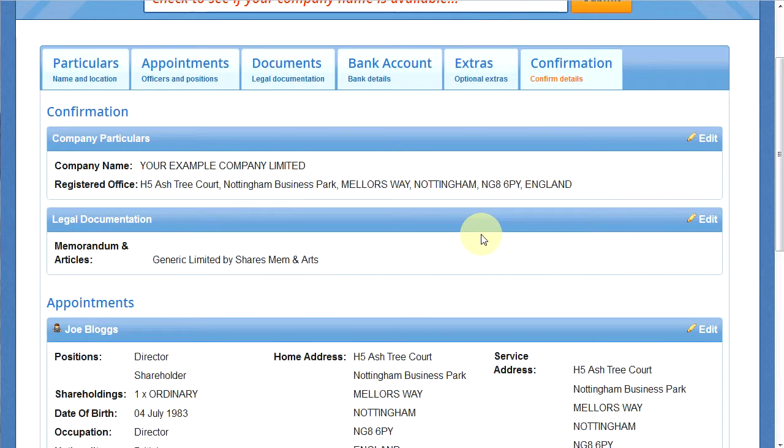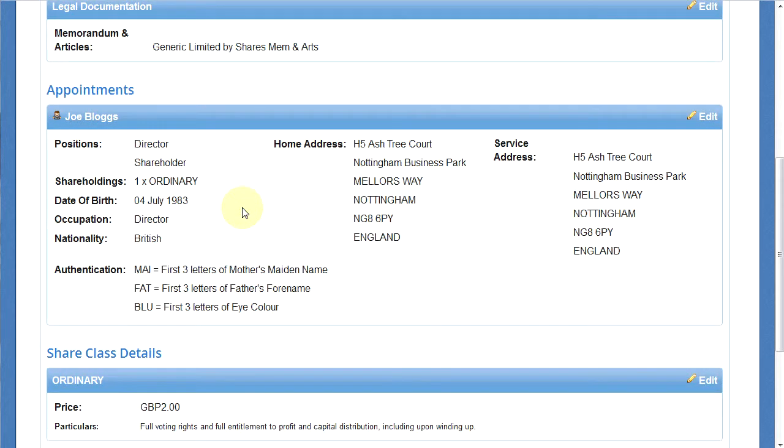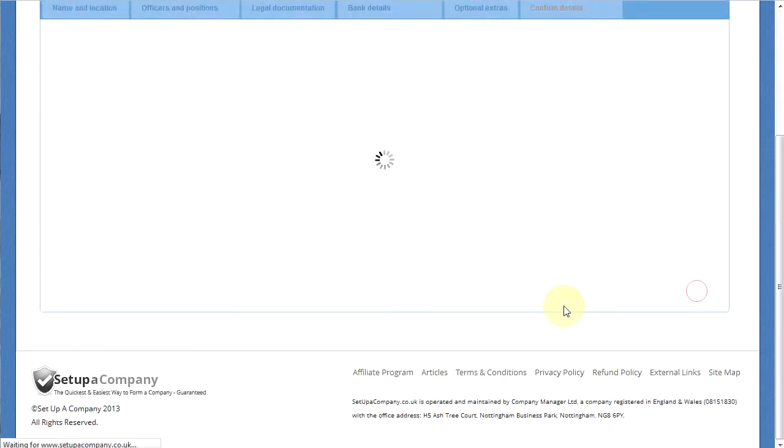Now it's very important that you look over these details carefully, because once your company formation has been submitted, there's no way to change it until it's actually been formed as a company, and at which point you may have to incur extra fees. So you need to make sure that the spelling of your company name is as you intended, that you've entered the correct registered office and all of the correct details about the different directors and shareholders. And if you need to change any details at all, then each section has this edit link in the top right, which you can click and then follow the instructions. If you're happy that everything is correct, then please press the next button, which will take us on to the actual payment screen.